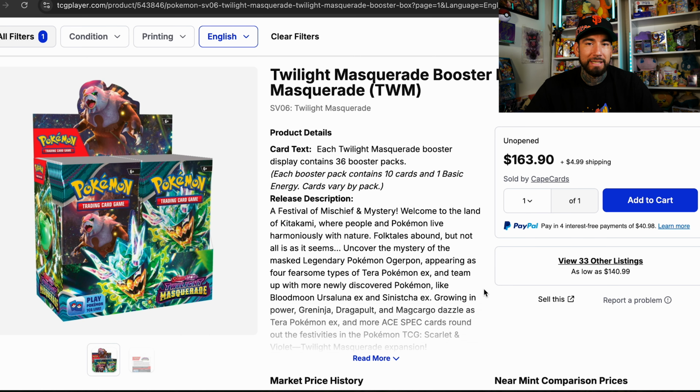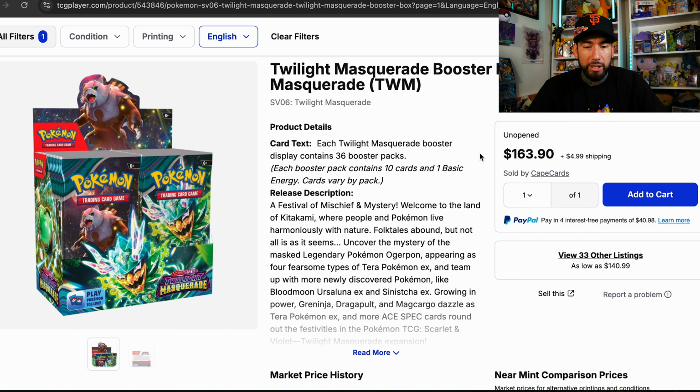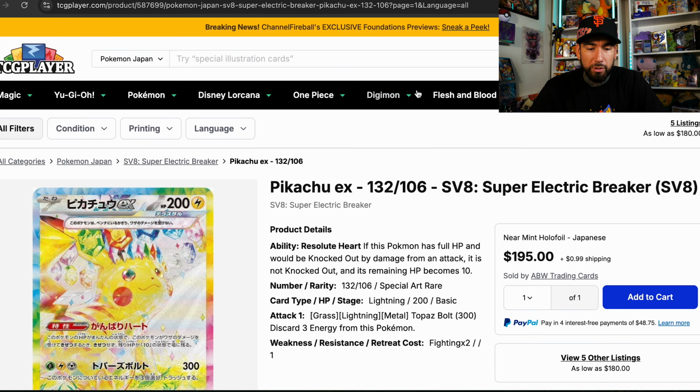The English market is getting pretty stupid right now, with how much hype and FOMO money is being thrown into it. It's pretty much pricing me out. But we're gonna tackle now some Japanese Supercharge Breakers.